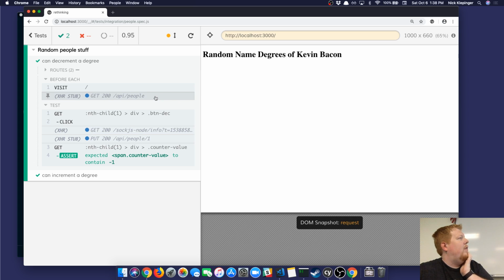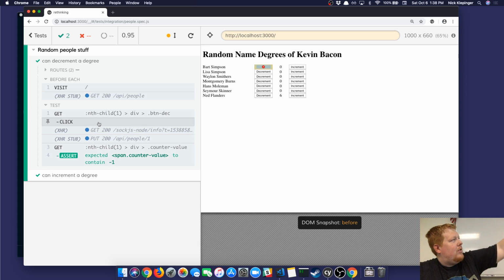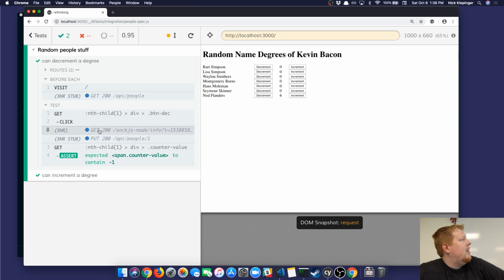Here's the API call of getting it. As you hover over, it's taking a snapshot before and after those happen. So you can see, okay, before the page was blank, we didn't have any data. After, now we've got the data that's showing. And it's telling here it was stubbed out too, so you can really get a good picture. Getting the button, clicking, and when you click, you even get the nice little red dot showing exactly which button you're clicking, all the way through.